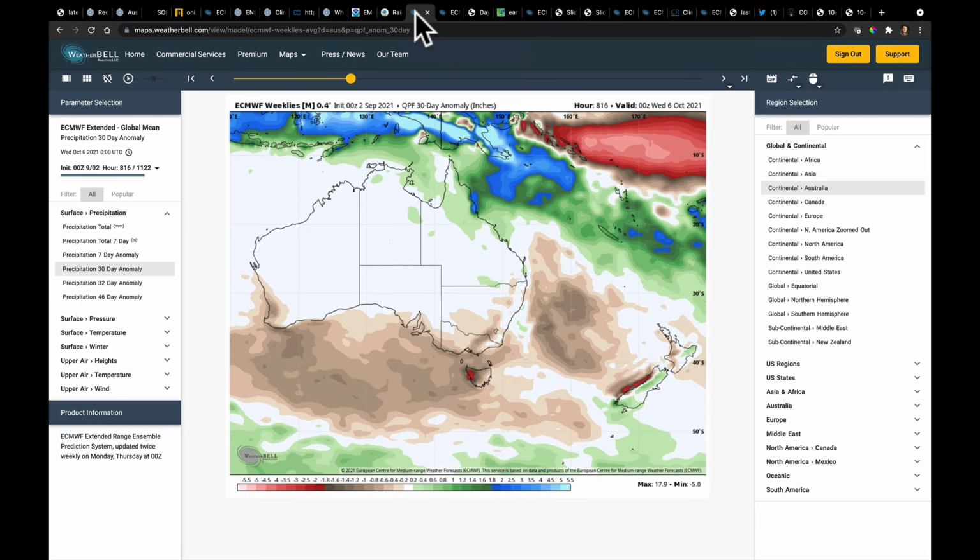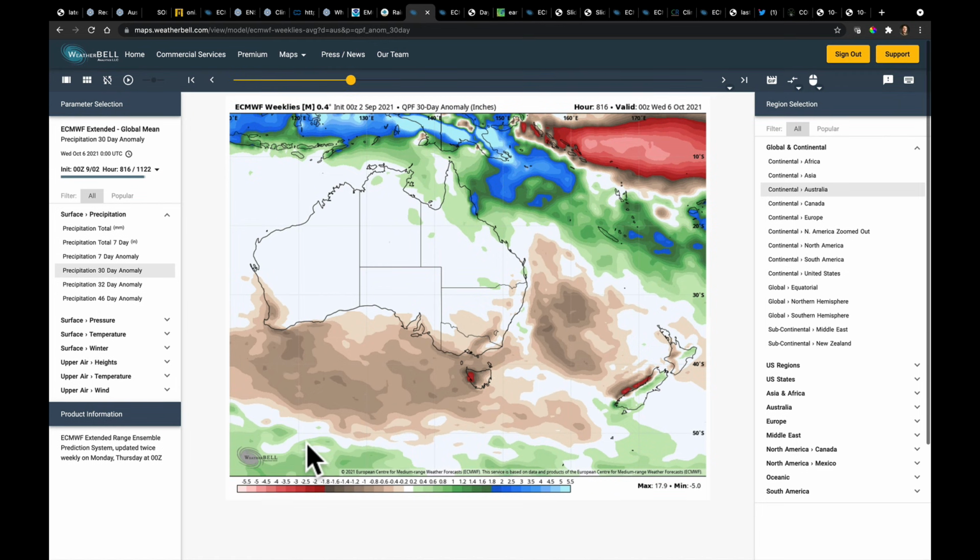So this is the time period of September the 6th through October the 6th. And overall, what we see here is that the model is not picking up on strong anomalies either way, right? In fact, it sees drier conditions here along our southern coast. And that's because where the southern annular mode currently sits, the storm track is farther to the south. That's something we've discussed quite a bit lately.